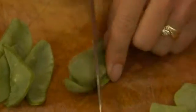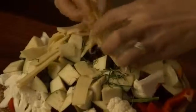Strip the string from the snow peas and slice them once or twice. Chop the cauliflower into coarse chunks and do the same with the eggplant. You will need to chop the kaffir lime leaves very finely as their flavour is very intense, so it's best to fold them together tightly and very carefully slice off tiny slivers. Add the bamboo shoots and karachai to your mix.